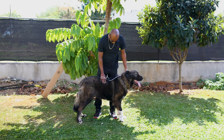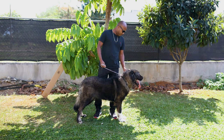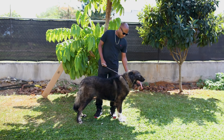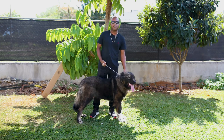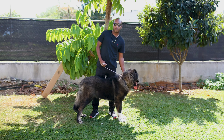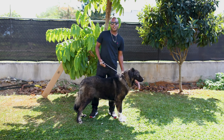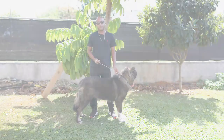She, as you can see, she's a shedder as well. They all are. Very nice dog, very aggressive. Nice coloration, nice figure, everything. Perfect dog, perfect pedigree. Also, she's very, very attentive. And like I said, she's very aggressive.